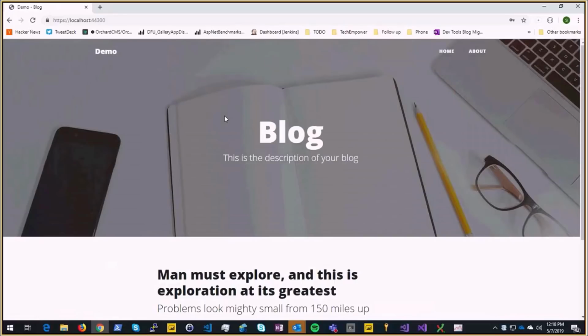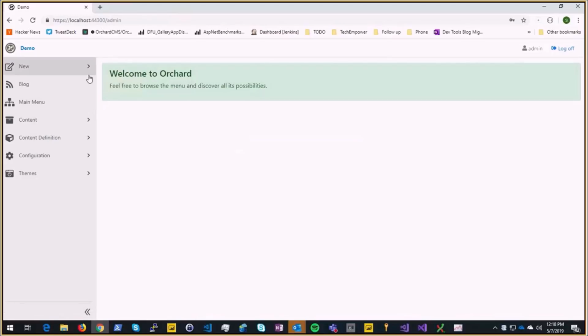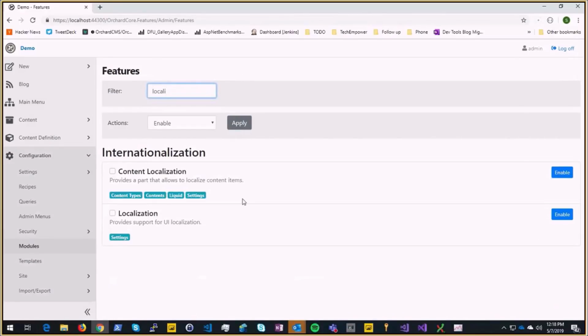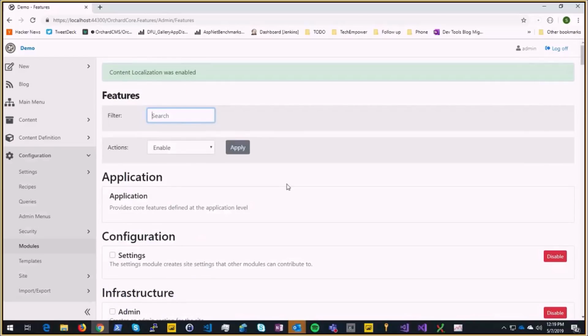We have a blog, so let's look at the content localization. We saw a demo last week, so I will make it quick, but just because not everyone might have seen that, and now it's merged in dev. So to enable content localization, we need to go to the modules, and it's magical. I can just type localization here, enable content localization, which doesn't require localization, which is for the UI localization, but I will also do that right after.